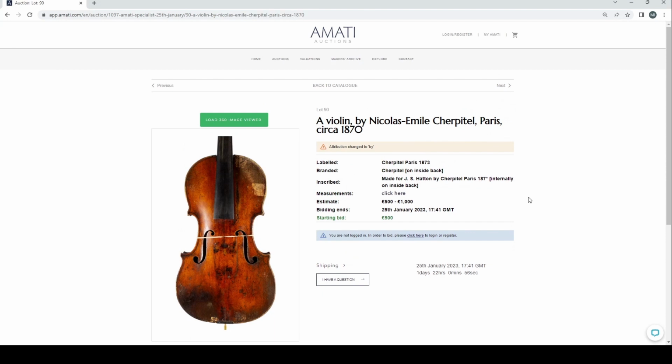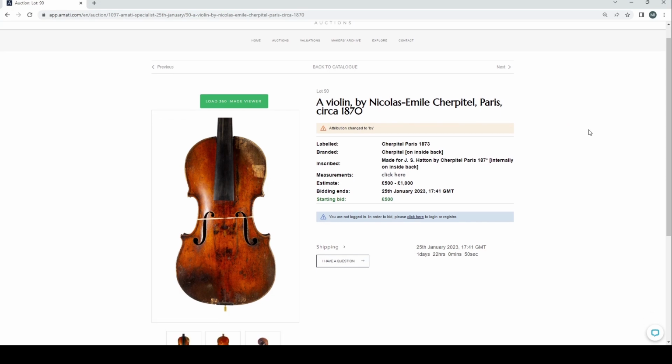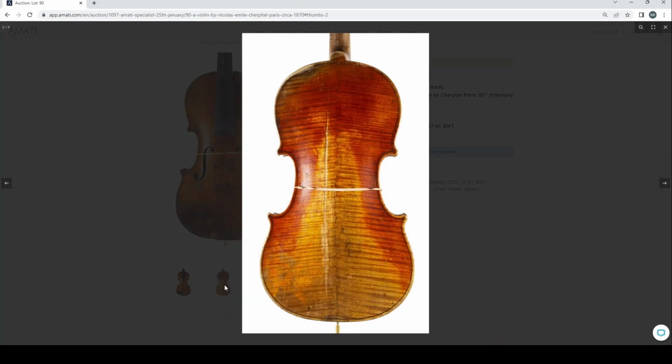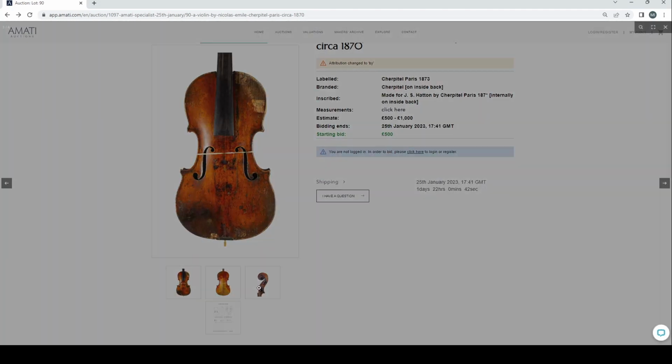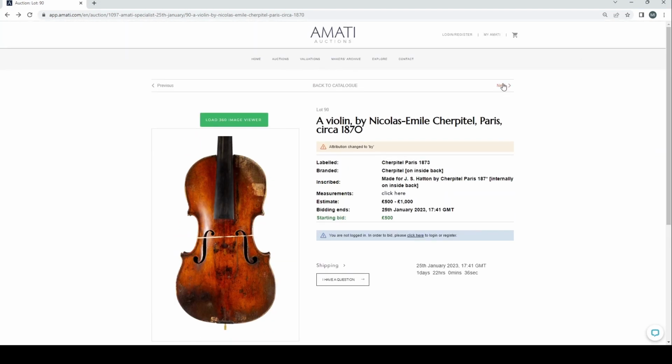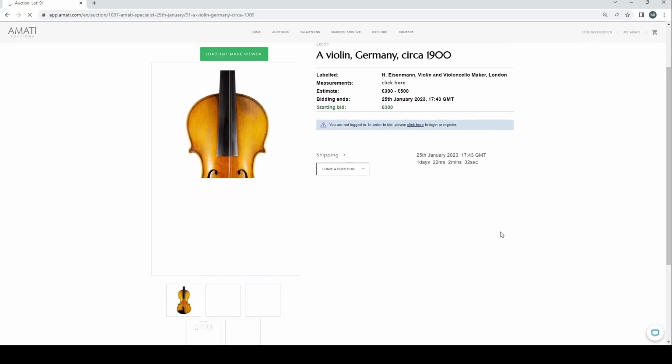Violin by Nicolas Emile Sherpatel, Paris, circa 1870. This violin I looked at briefly, but it's got the most horrific sound post crack in the back. It's just absolutely ridiculous. I looked at it and I just thought, oh dear Lord, this is horrible. So I put it back down again. Unfortunate, otherwise it would have been a nice violin.